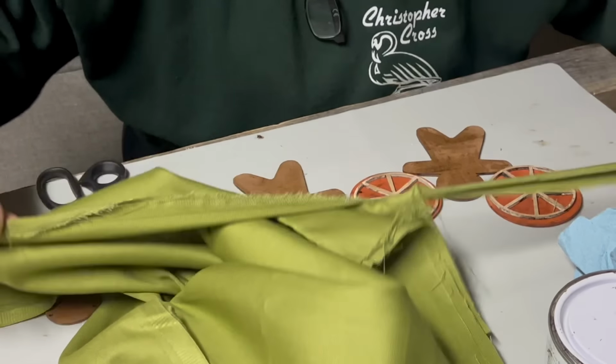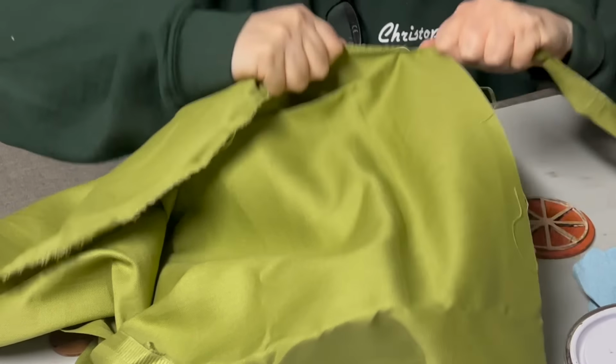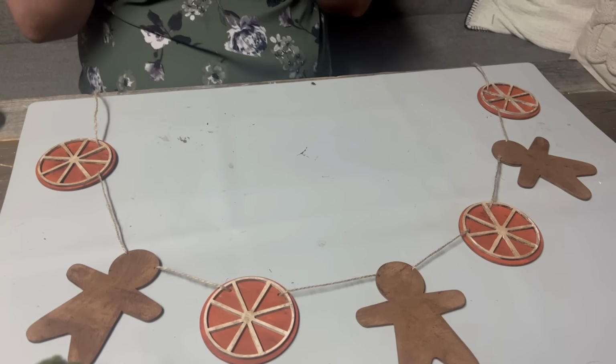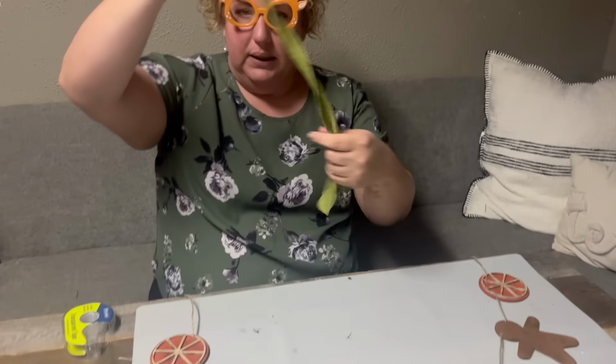Earlier, I had ripped up some strips of complementary fabric that I thought would go really good with this. We're just going to tie a few strips on this just to give a little bit of color. Remember how I ripped those strips a little earlier? Just use a little in between. That's something you guys could do real easily: just get the fabric of your choice.